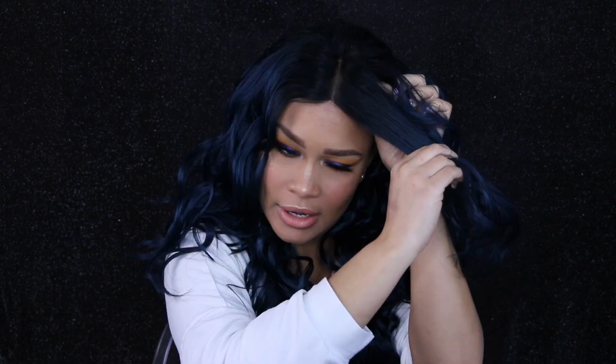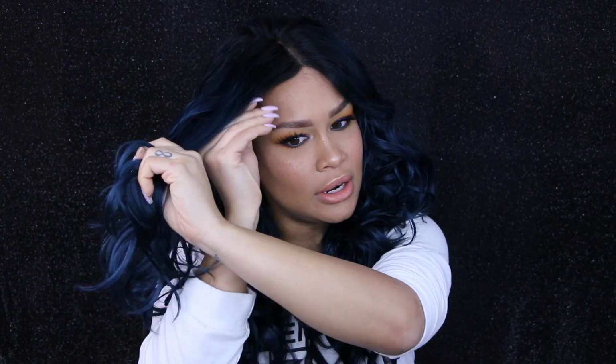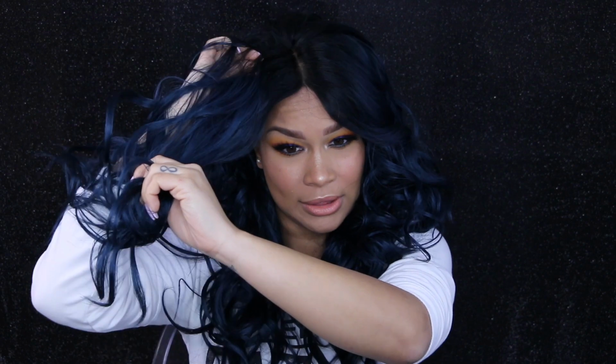I'm going to just dust on top of the lace. There are not clips at the sides. It's weird. There are clips at the top, like literally right here at the top. I might end up trying to see if I can take those off and move them somewhere else, because this is not good.